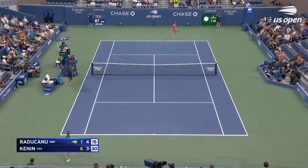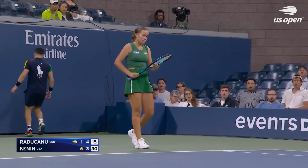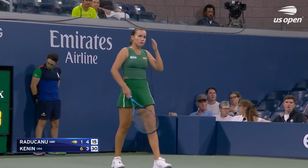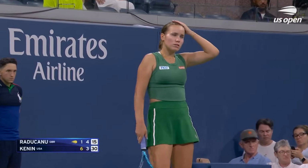Team 30. You never feel completely safe with Kenin out there, the way she's striking the ball.